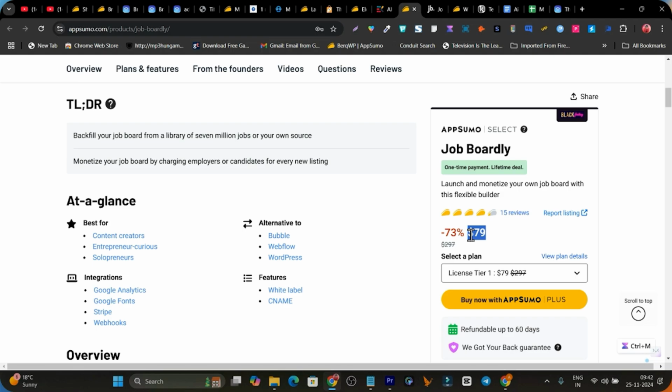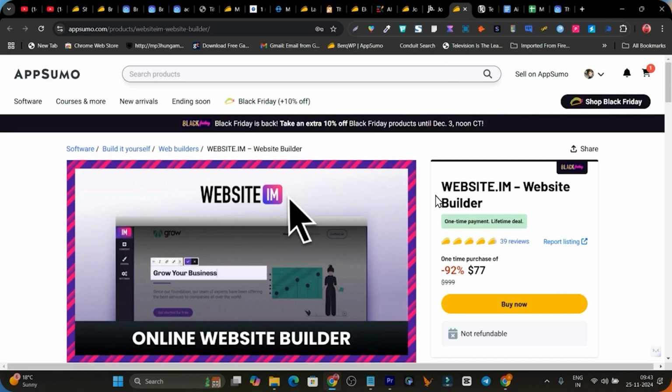This tool is especially for job portals, so you cannot do other things with it. It is especially for managing your jobs, employers or candidates in listing forms, or creating a job directory website.